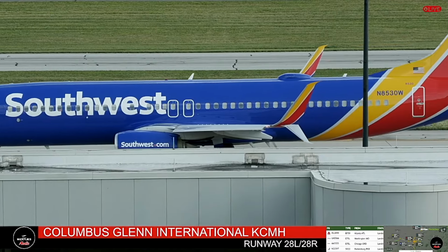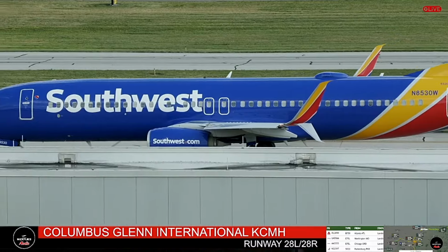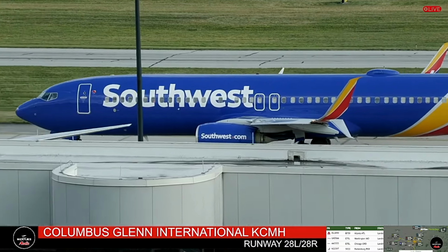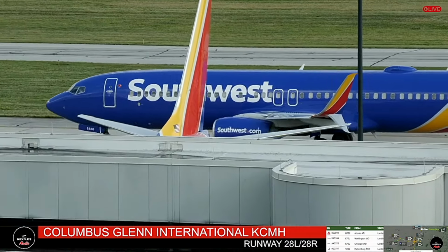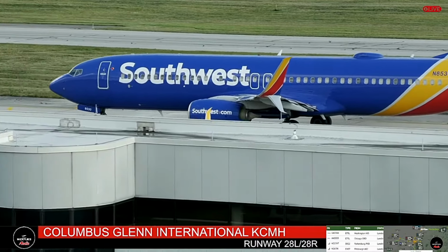Got the low battery alert on my camera. The computer is going to be close too, so we'll probably have to wrap the live stream up here around 7 just because of the charge. Hopefully the IFL Group aircraft has left before the battery dies on the computer.